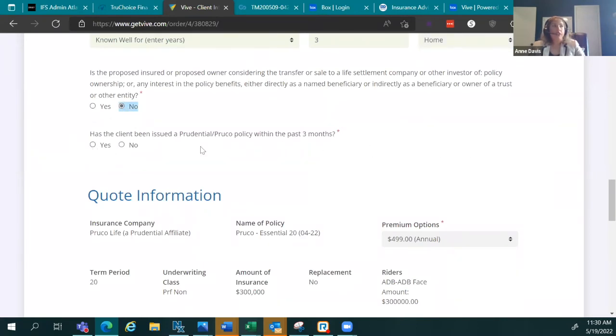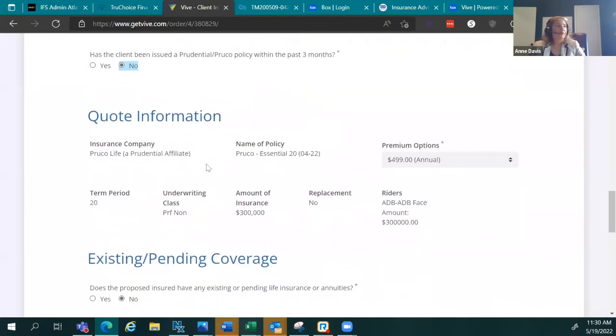Has the client been issued a Prudential Pruco policy within the past 3 months? In this case, we're going to say no. If the client does say yes, then that can flag for the carrier to go ahead and look at the approval rating and requirements that were used for that prior application, and sometimes just go ahead and approve based on that basis. So you wouldn't have to go through the entire policy.